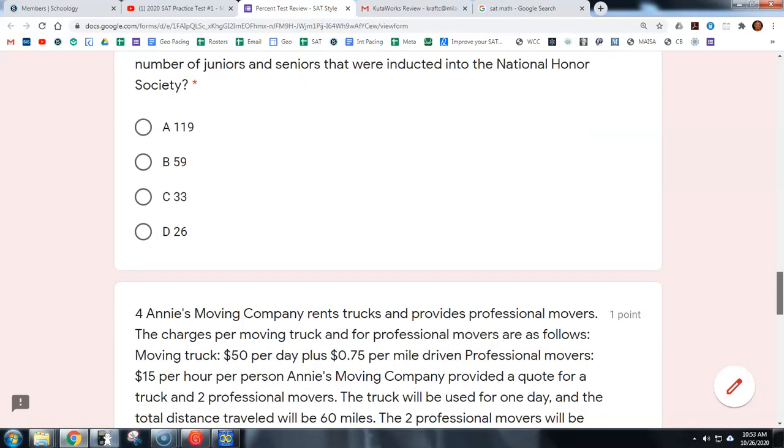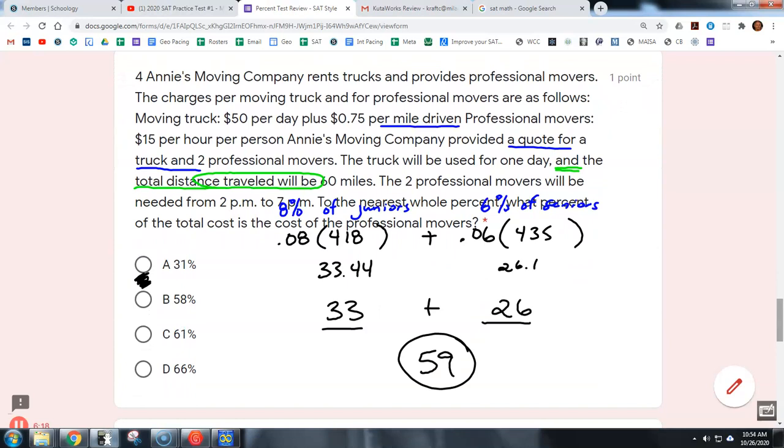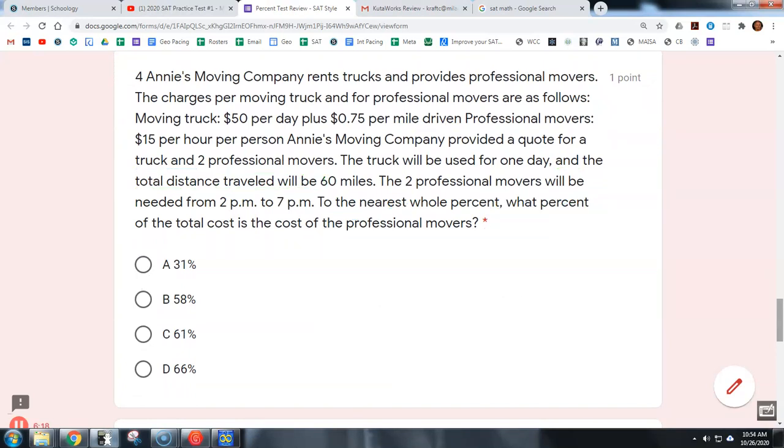Next, number 4, the old moving company problem. We had one like this back in SAT, A or B or C, I forget which one it was, but I changed some things. So Andy's Moving Company, these are the charges that matter. The truck is $50 a day, so that's clue number 1. The next thing is it's 75 cents per mile, so that matters.